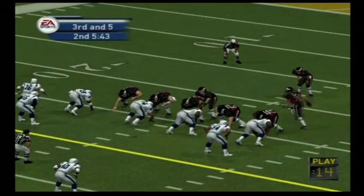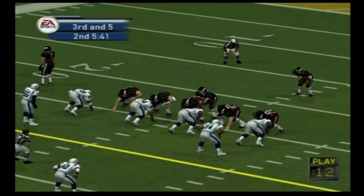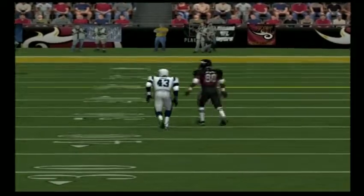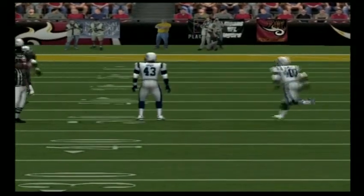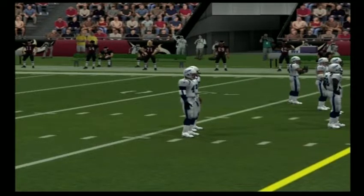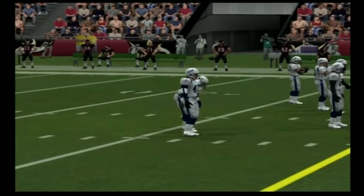Nickel back in this time. Number 18 with a man in motion. Drops back to throw. Passes left. Cooper, the intended target. Number 18 saw the pressure and got rid of the ball. And I'll tell you, the toughest thing to do as a quarterback is to throw it accurately when there's a big old defensive player in your face.